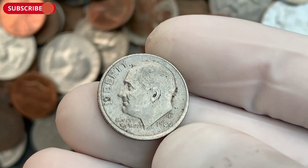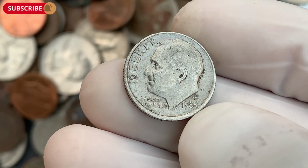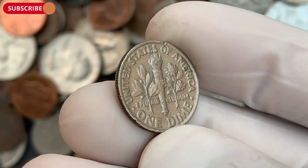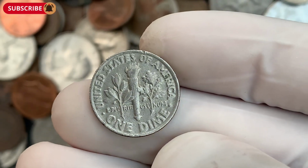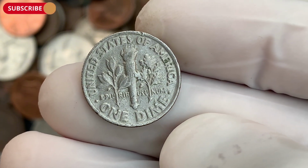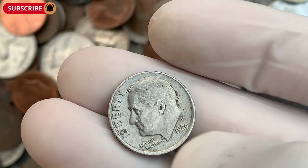Most 1986 dimes are only worth face value, about 10 cents. But collectors are paying attention because the right coin can change hands for hundreds or even thousands. Here's the breakdown. A normal circulated 1986 dime is usually worth 10 to 50 cents. With small errors like die chips or minor doubling, values jump to $20 to $150.